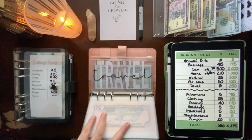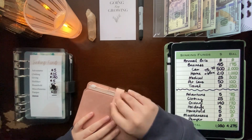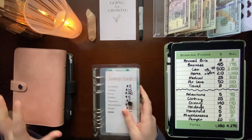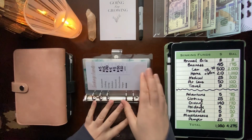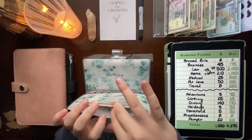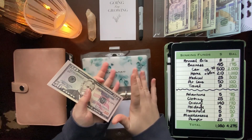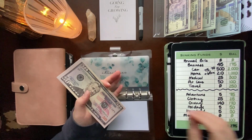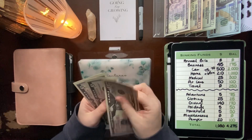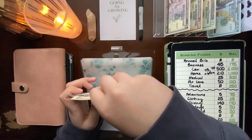Okay, moving along. That is it for now for my long-term sinking funds binder. Moving into my short-term sinking funds binder. Adventures is getting 5 today. And of course, you know me, I wanted to also leave everything at a nice, pretty number too. So Adventures now has 50, 65, 75. 75 in Adventures.